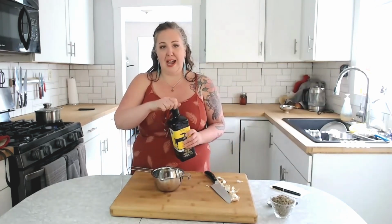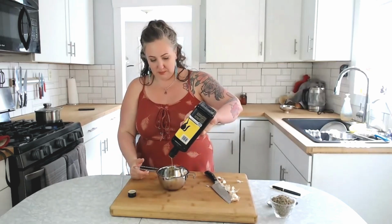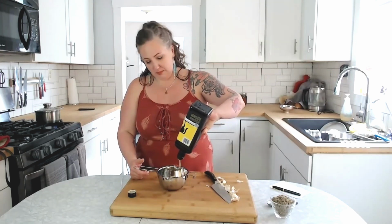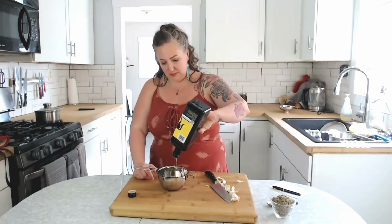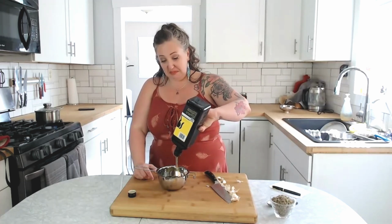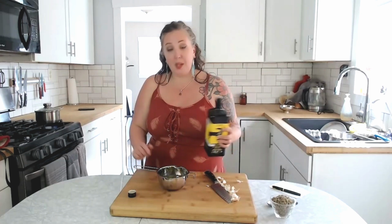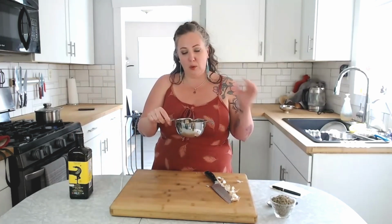Okay. So now that we have our crushed cloves of garlic in our melting pot, we are just going to add some oil to it. In theory, I probably should have just measured the oil first before pouring it in, but we didn't, and that's going to be okay. So you're just wanting to put a nice amount of olive oil in here.